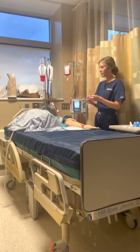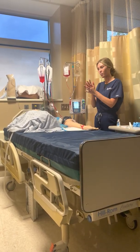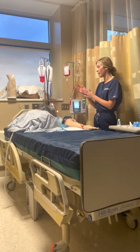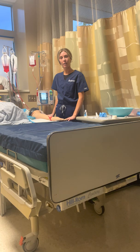Across the lifespan considerations would be the gauge needle for a pediatric or geriatric patient, also double checking to make sure the facility protocol doesn't call for any warmed blood or any kind of special transfusion. And I think that concludes the skill of blood administration.